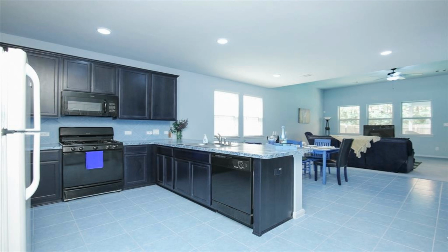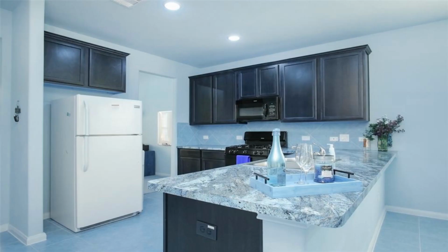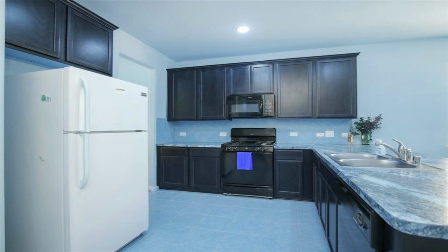On the main floor, discover a spacious primary bedroom boasting a sizable walk-in closet, ensuring plenty of storage options. Upstairs, a sprawling game room awaits, offering endless possibilities for family entertainment.